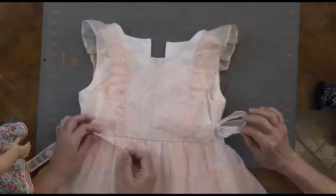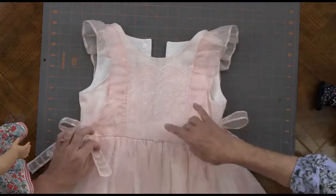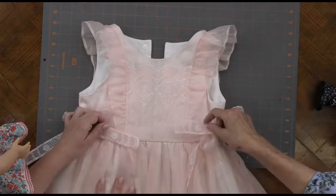So I pulled the flounce up on here. That's how we first saw you with this dress. And that was all the things we were talking about. I never even noticed you used the edging on the ties. Yeah, I pulled the edging in on the ties.